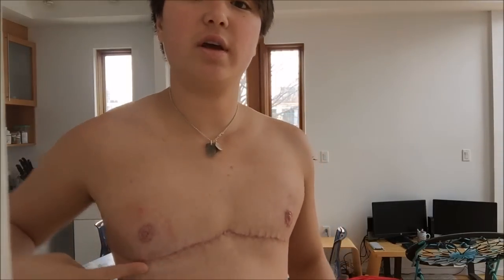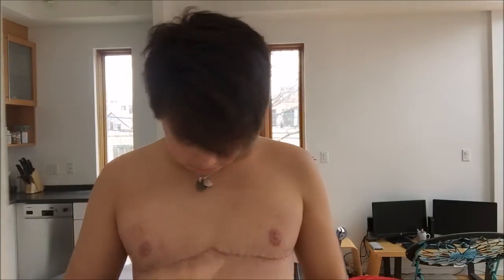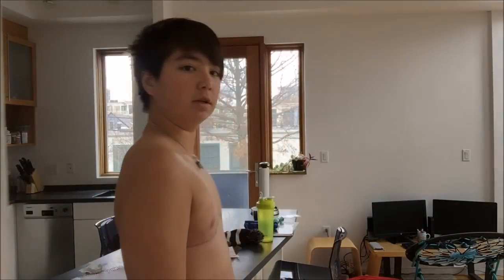My energy level's good. I feel good. There's no pain. It's been really itchy. In terms of feeling, I can feel everything up until here, so I can't feel this area very well. Under here, I can basically feel all the area under the scar. On the sides, I have almost complete feeling. The nipples, I have tactile feeling. So that's the amount of feeling I have. These are my results.